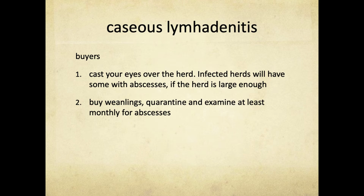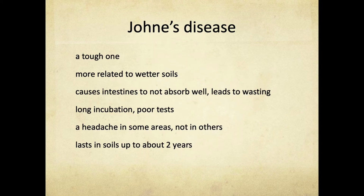Quarantine them, examine at least monthly, probably every 2 weeks for abscesses. When those abscesses pop up in this situation, you're probably just going to cull that animal. And then basically what you're doing is you're buying weanlings and you're establishing a clean herd from an infected source, and that can be quite useful and quite doable. You can cull your way out of this one, but it takes action and it takes diligence.